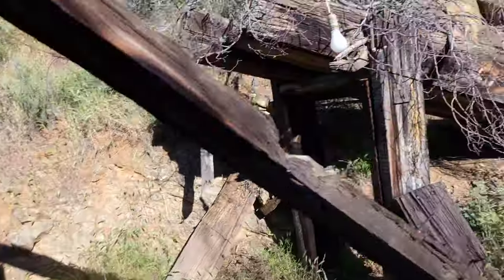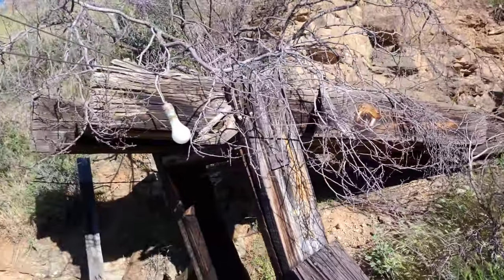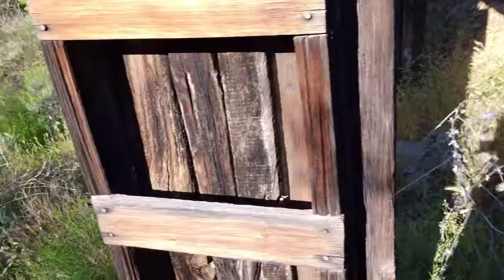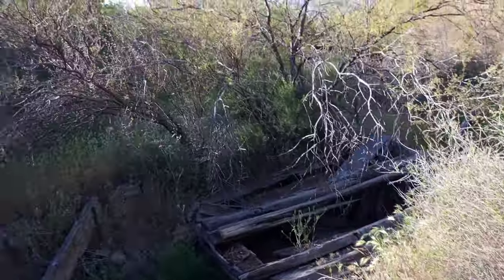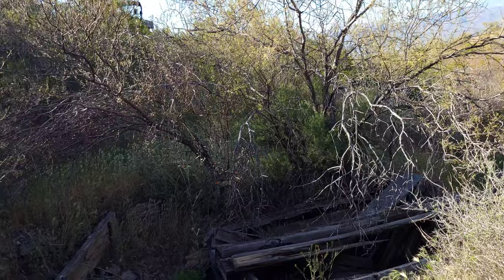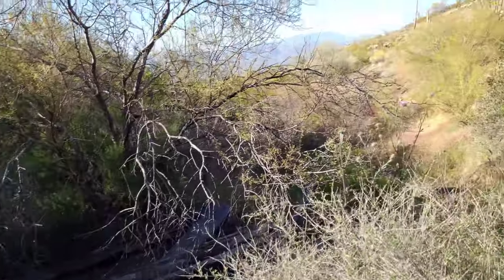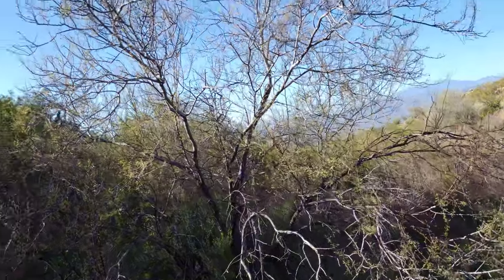So my guess would be that a cart or a bin or something got hauled up this little shaft and it got dumped into something right here. And then went across this bridge, and I don't know if you can see the outline of the side-by-side up there. There's a road, forest service, mine service, right there, and they got taken out.